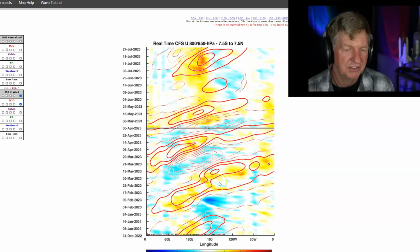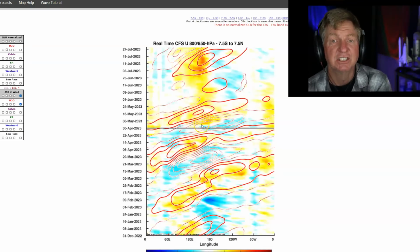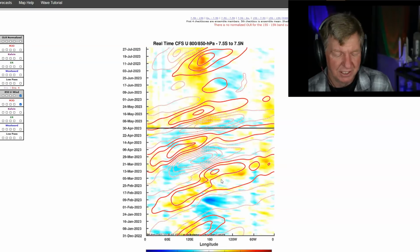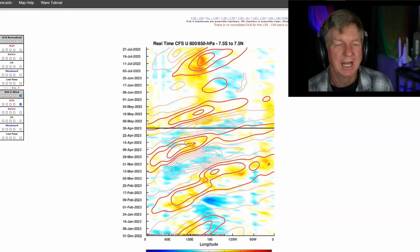Now remember, this active phase of the MJO, and even this one back here in December, and this one here, all these have produced Kelvin waves, and it takes 3 months for those Kelvin waves to make it across the Pacific. So the one in February, well, let's see, end of February to March, April, May, that Kelvin wave is poised to hit Ecuador any day now. We'll get into that in a minute.